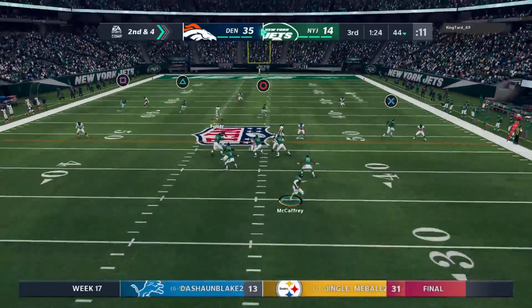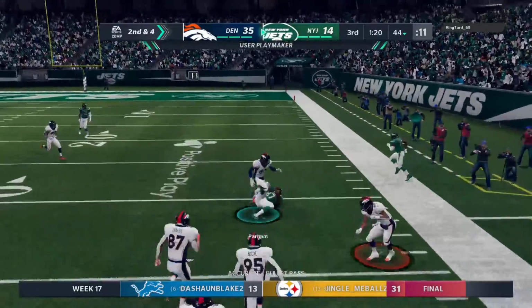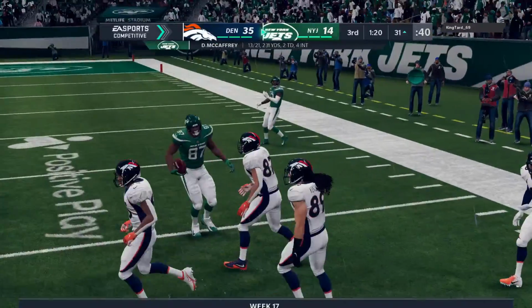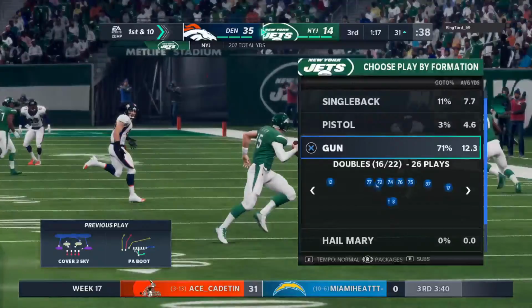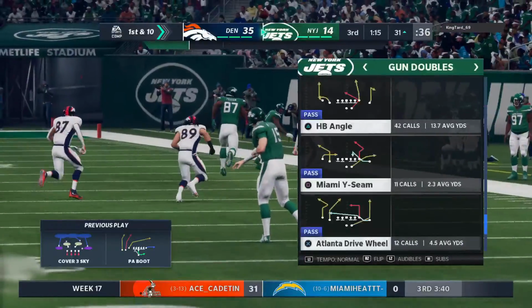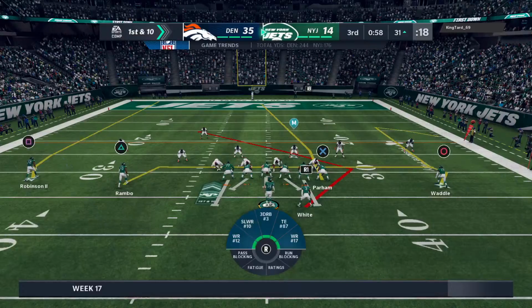Off the play fake, he'll look to throw. He'll buy some time right. And he will find his man on the outside. And he takes this one down almost all the way to the 30. A first down there on a pickup of 25. So a 1st and 10 now in Denver territory.